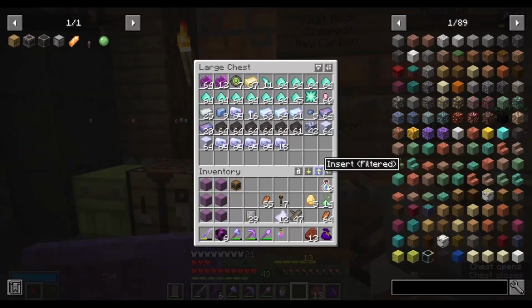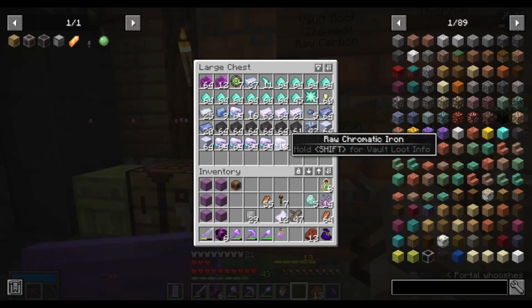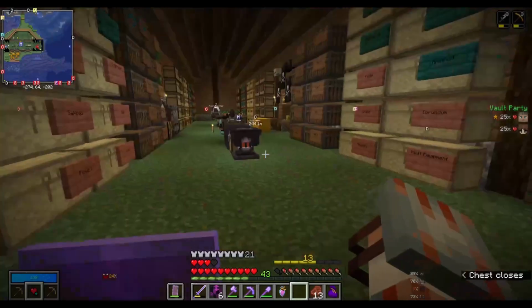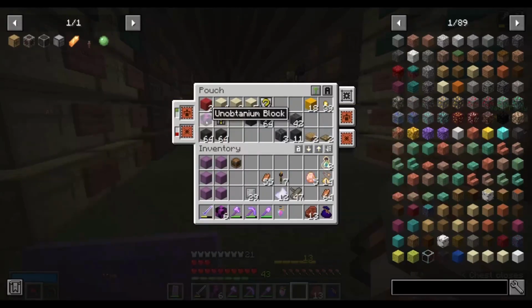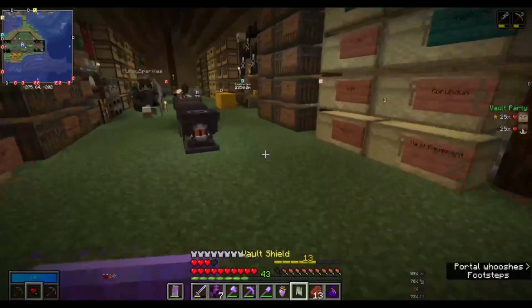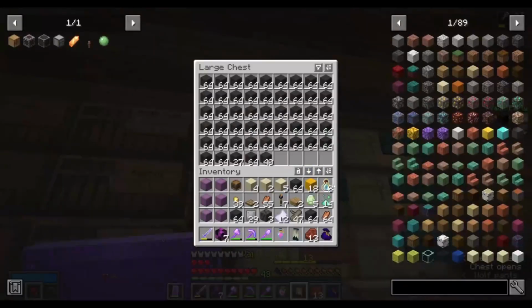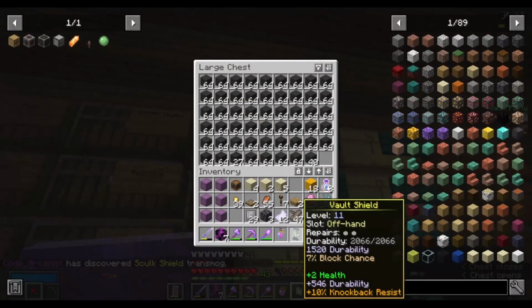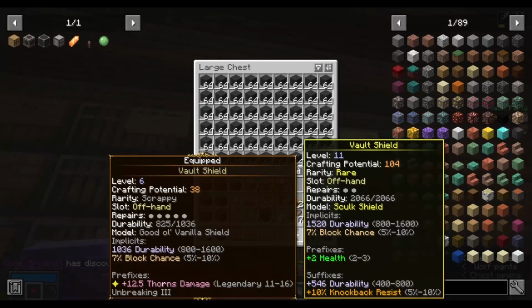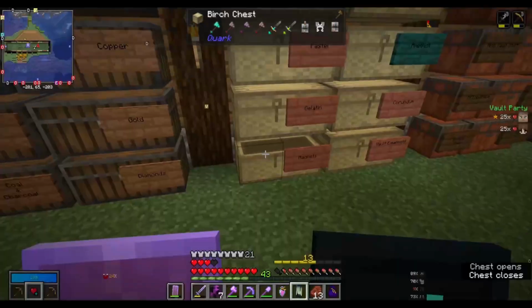And then put that in there. So, right. One, two, three, four, five more stacks of raw chromatic iron. Nice. Those are weird. Those are sticks. Where are we? What did I get? Vault shield. Books. A sculk shield. Other books. Book and quills. Other books.